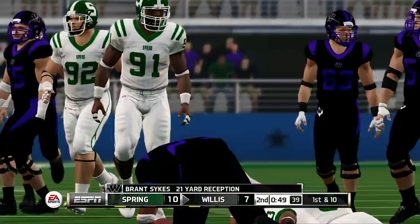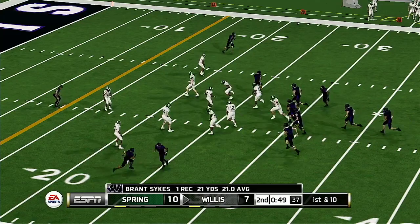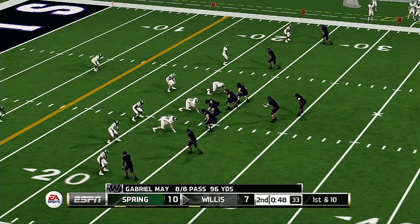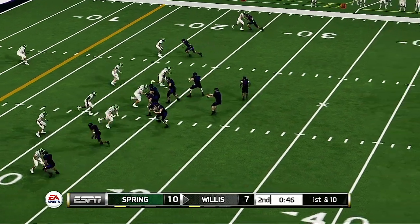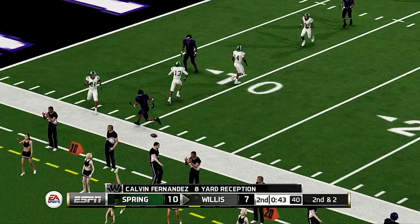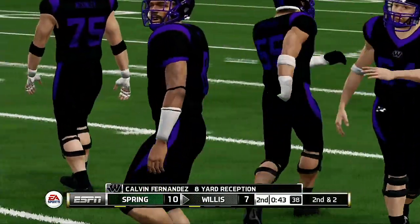Brought down at the 24. There's very good chemistry between these two. They like to run through all their routes before the game. And I have to say, they looked sharp before this one even started. He's pushed out of bounds around the 16-yard line.